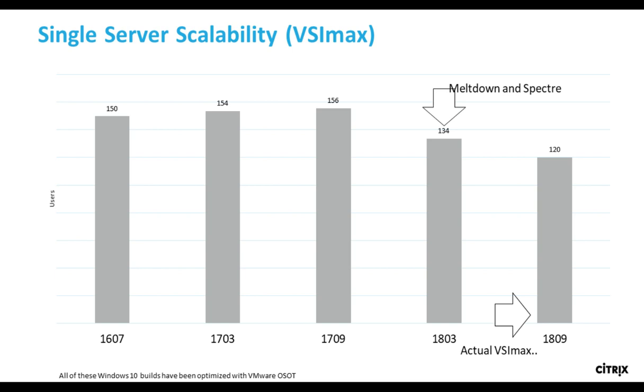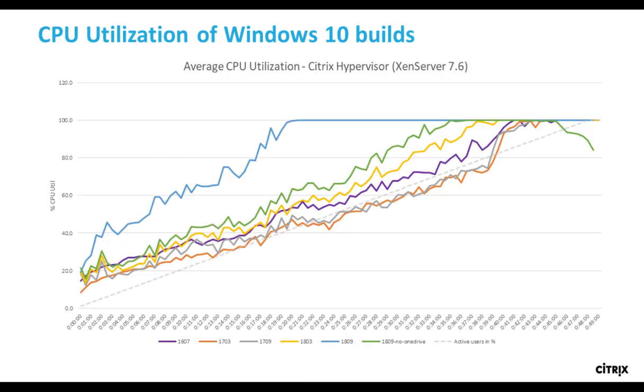With 1809, again, we see a significant drop in performance. And this is really a change in OneDrive that has led to a performance degradation that, at logon of the user, would cause indexation of the files, which would not make them happy. So these are changes that are just in Windows updates. And if we look at the CPU utilization of that test, that's something we captured, so all of those virtual users are actually busy.